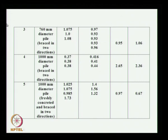This is a smaller diameter pile braced in both the directions, very close to 1 hertz, and this is braced in two directions, 2.65. This increase is because of the diameter, 760 diameter stiffness will be smaller compared to 1000 diameter. When it is freshly concreted, stiffness will be lower.